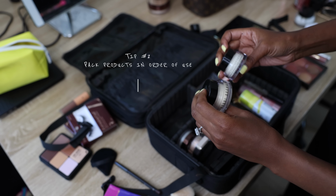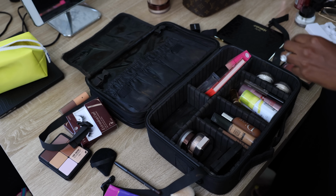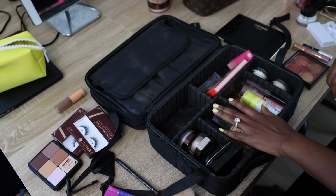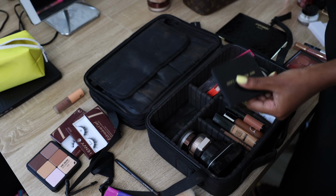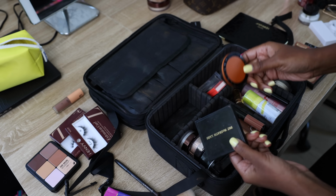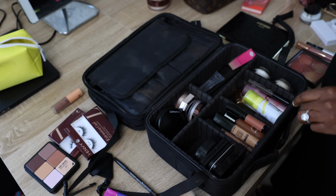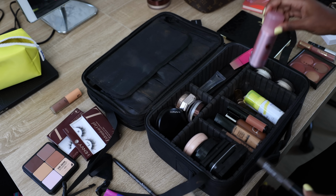So starting with my makeup, face base and eye base. These are kind of like travel ones. Brows, these are my pencils. Those over here. So that's all my base stuff. Both of my powders. So this is my bronzer. I will travel with a pink blush and kind of an orangey blush. A finishing powder, a highlighter. This cream blush.